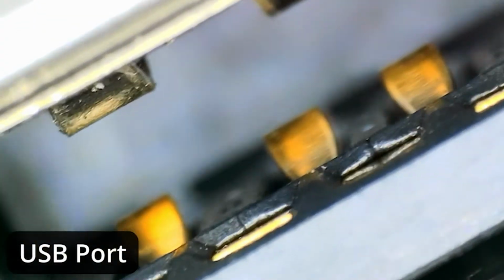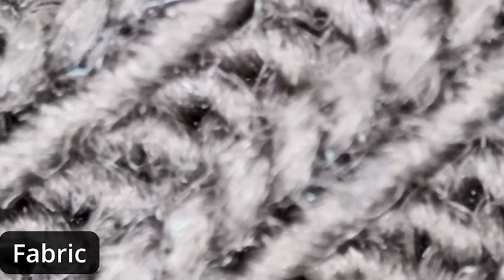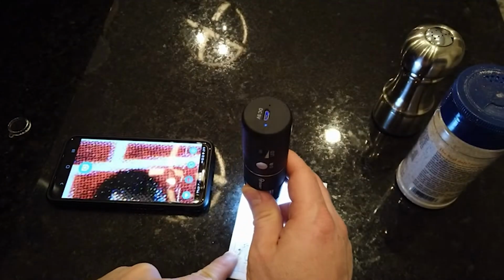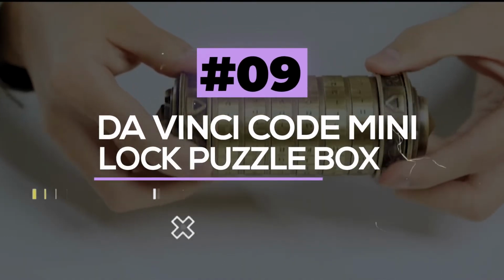The high definition and magnification of this digital microscope can satisfy your needs with 2 million pixels, 1080p HD visual quality. This gadget is more than a microscope, as it is a camera that can shoot pictures and videos in addition to magnifying. Da Vinci Code Mini Lock Puzzle Box.